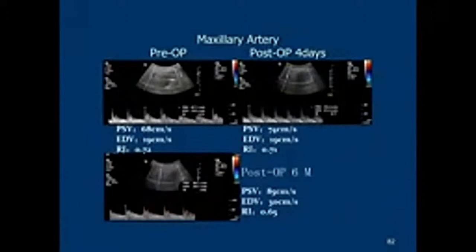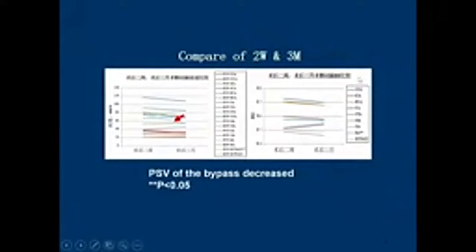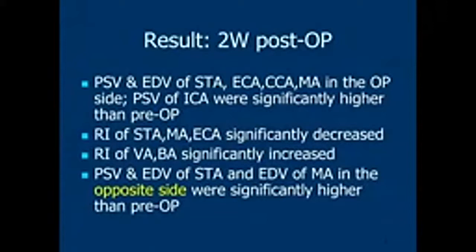And this compares the 2 weeks and the 3 months. We can see the PSV of the bypass decreased. After 2 weeks, the PSV and the EDV of the STA, ECA, CCA, and the maxillary artery on the operating side, and the PSV of the ICA, were significantly higher than pre-operative.